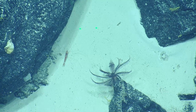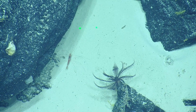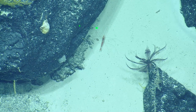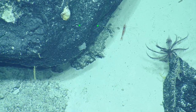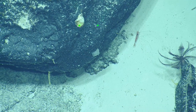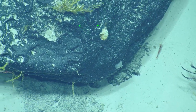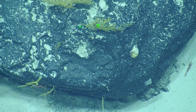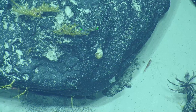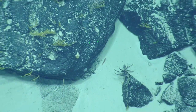Great zoom. I think we're good here. Oh, and a sponge to the left. Oh, that's what that is. I thought it was a shell. Maybe. It looks like that could be an osculum. That's why I was like, sponge, but it could be a shell. Kind of hard to see. You want to zoom on it or go on? No, it's all right. Full wide, please.